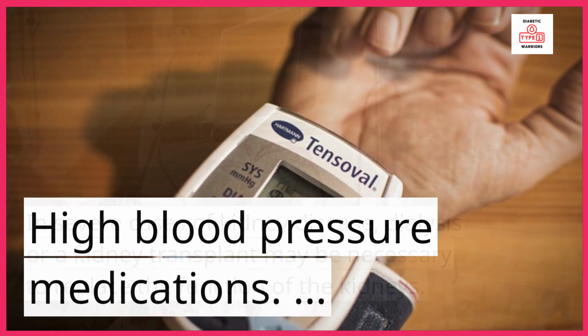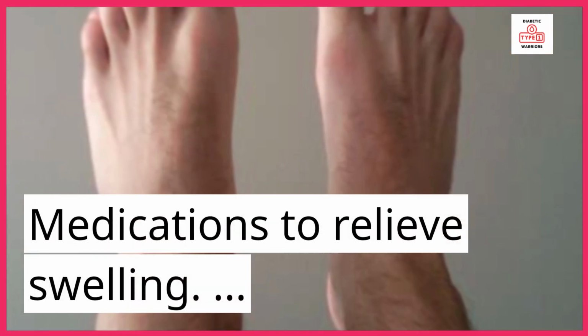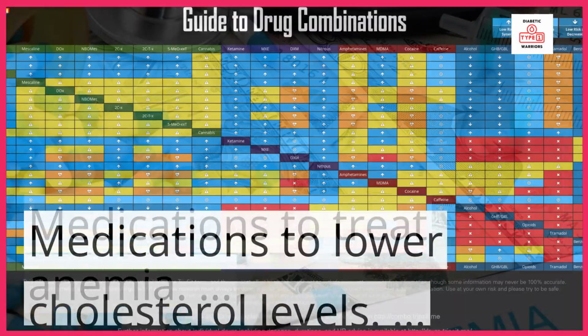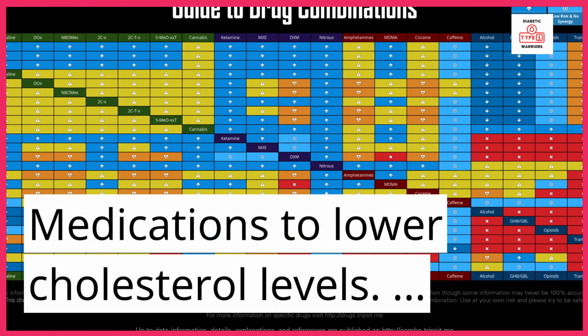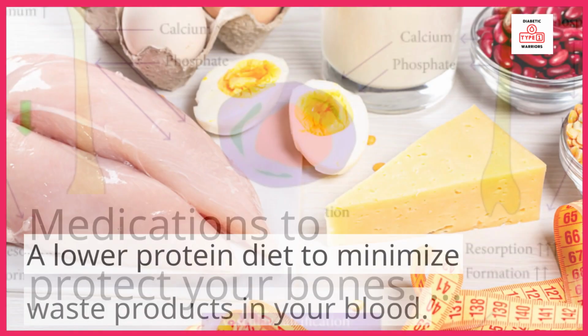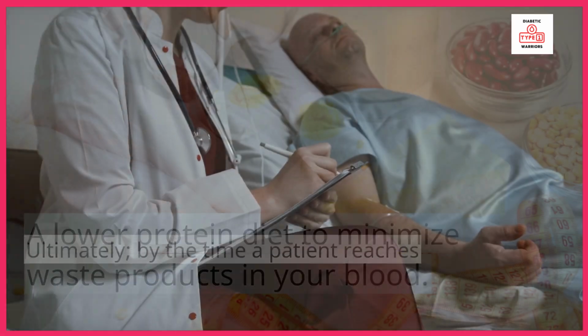High blood pressure medications. Medications to relieve swelling. Medications to treat anemia. Medications to lower cholesterol levels. Medications to protect your bones. A lower protein diet to minimize waste products in your blood.